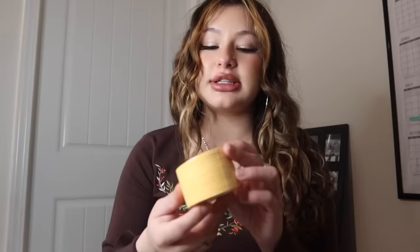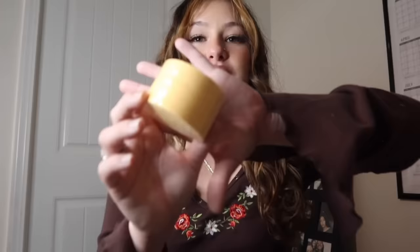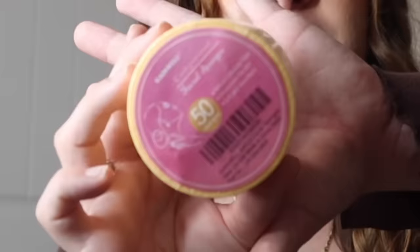Next thing I got are these little sponge things, but they turn into a sponge when you apply water to them. But right now they're just these little thin sheets of sponginess. They're really just soft sponges that you can use to wash your face or even exfoliate your face, take off a face mask.